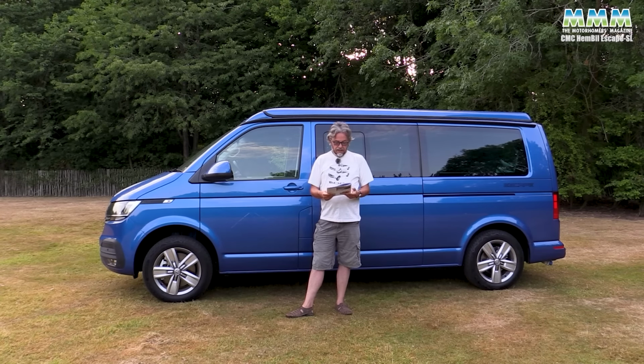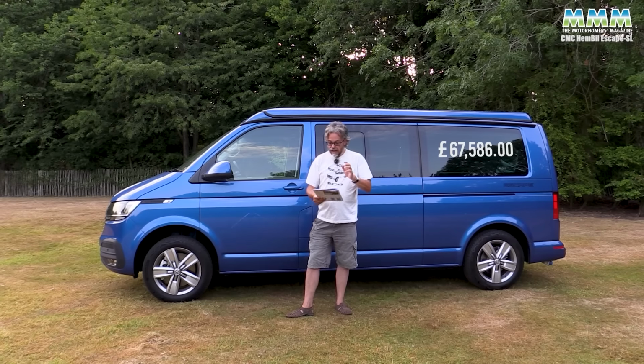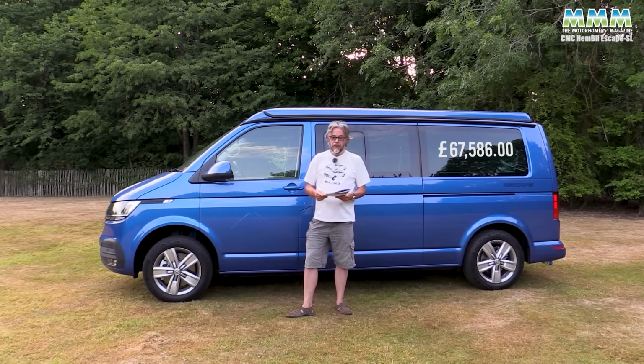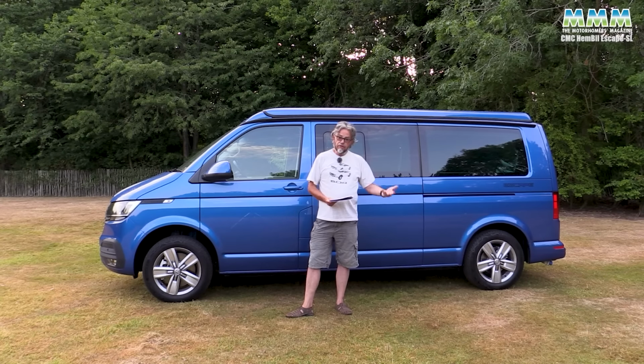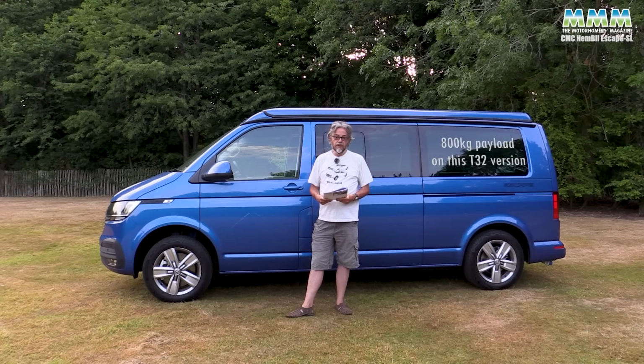But the 7-speed DSG and 150 engine take this up to £67,586. And again, that's for the short wheelbase. If you want to go for a long wheelbase, that adds another 2 grand. And then this one has been further upgraded from there to go from a 3-ton to a 3.2 ton base vehicle. That gives this one about a 600 kilo payload.